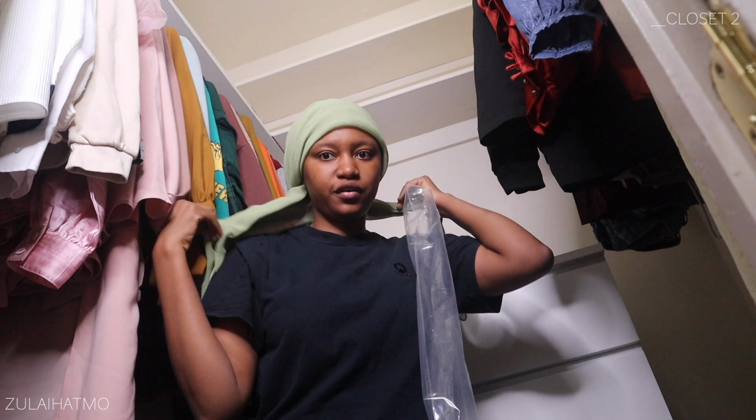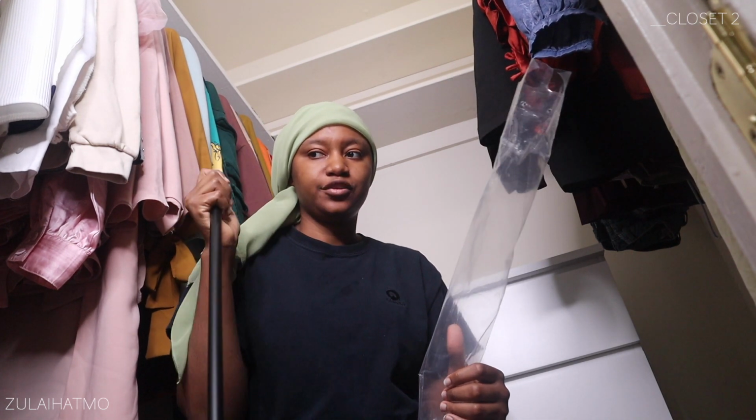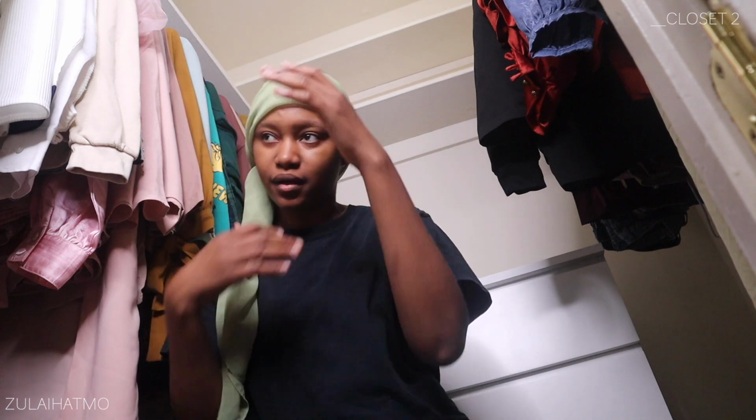It might not work. It wouldn't work. I don't even know what to do here for my scarves, but that was my idea. But first, I even hate that the rod is black. It doesn't match. It matches my hangers, but it doesn't match the rod. I need to look for another way. It was the plan, but it didn't work out. So we're just going to see if I'm going to try it again, if I'm going to mount it in a different way, but yeah, let's just continue organizing my closet.